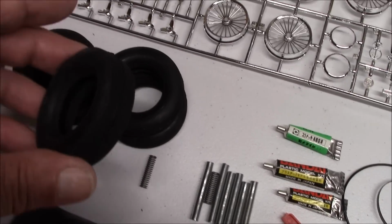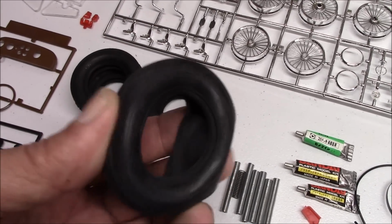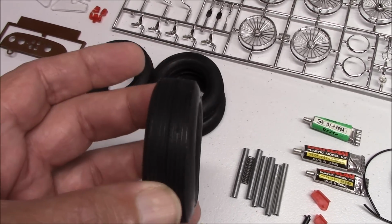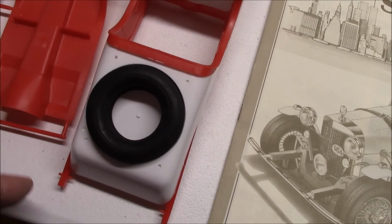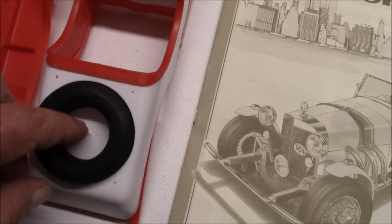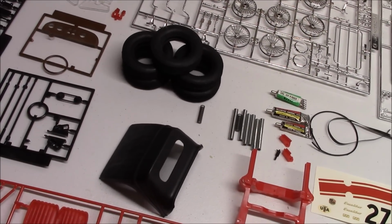And then last but not least, tires, which are really nice tires. Although I've never seen tires that are this soft before. I mean, they're really, really soft. But you got your 5 tires there, because of course you got your spare that will go on the back of the car like that. So that's my next project.